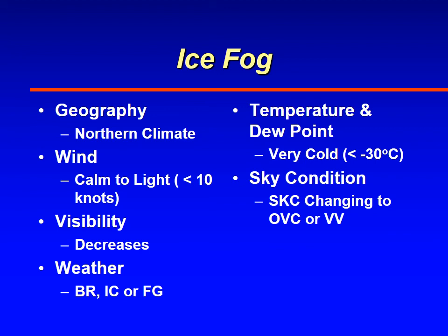So look at the station. If it starts with a C, you know you're in Canada. In Canada, it gets cold up there. So you may have ice fog up in Canada. Alaska is PA. It starts with PA, so if you see PA at 4 letters with the station identifier PA, then you know it's in Alaska.